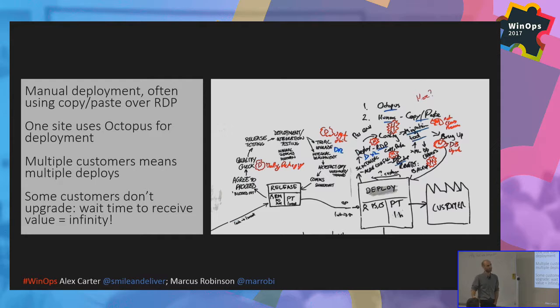It comes back to Jeffrey this morning, consistency. Copy and paste isn't consistent. One site uses Octopus, but others couldn't. Multiple customers means multiple deploys. I think there were 30 different sites with 60 different versions of the application being deployed.